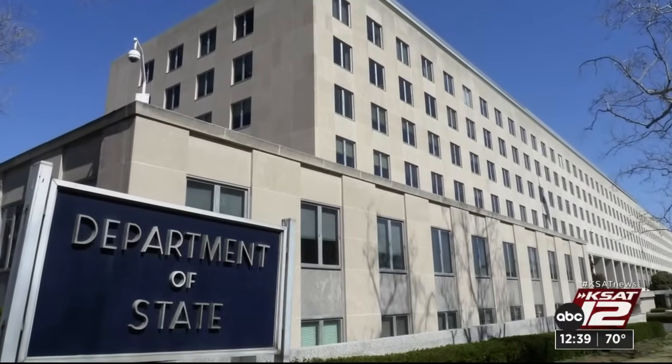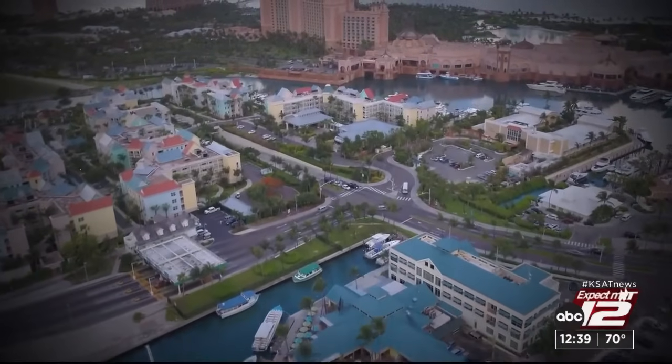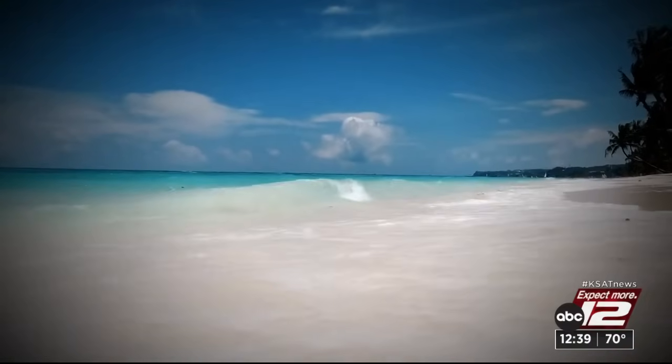They're back in the U.S. demanding justice. The State Department issued a level 2 travel advisory for the Bahamas in late January due to an increase in homicides and sexual violence. It's extremely important if you're going to go overseas to look on the State Department website as to what they say about crime. What security level is it?